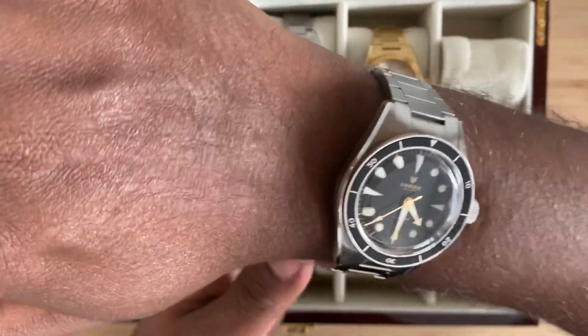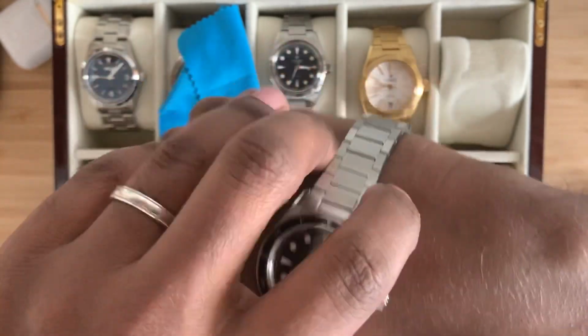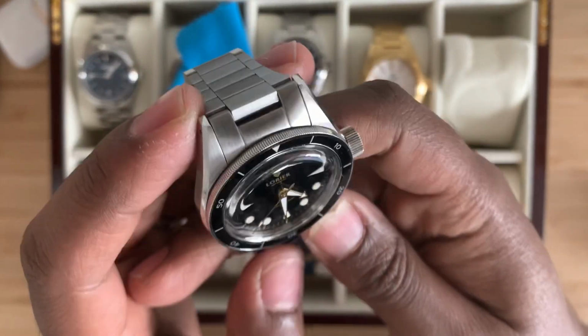Got a nice 38-hour power reserve. Immediately, you realize when you look down at your wrist at the time for the first time in the day, you feel great looking at that gold just smiling at you. So it's got a subtle black gilt on it.